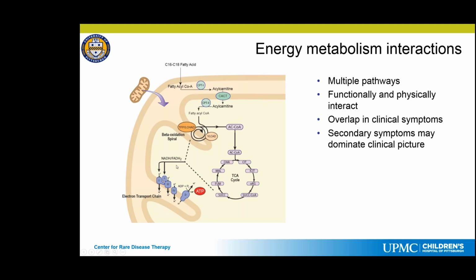There are some overlapping symptoms that are related to secondary defects induced by the primary defect in the cycles, and in fact, sometimes the secondary defect symptoms can predominate. The hypoglycemia in fatty acid oxidation disorder is not due to a direct deficit here, but a lack of ATP, which leads to an inability to make glucose through gluconeogenesis.